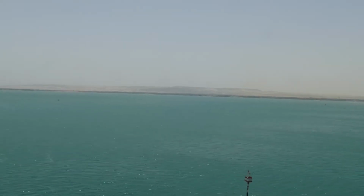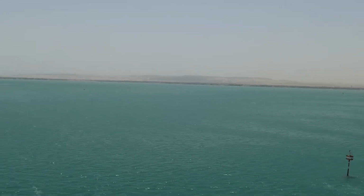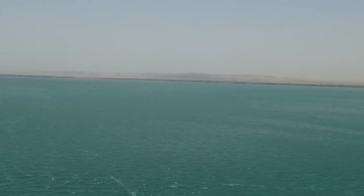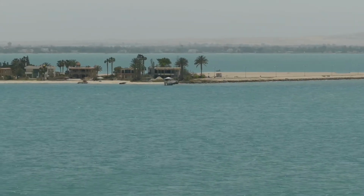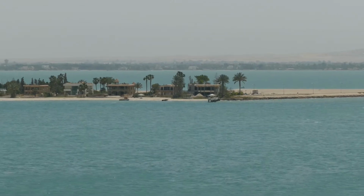Great Bitter Lake is a huge saltwater lake that is used as a temporary harbour and passing lane for ships using the canal. It's said to have got its name after a local sawmill dumped its logs into the lake and the tannic acid gave the water its bitter taste.